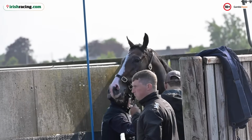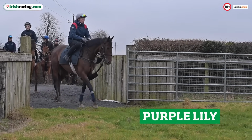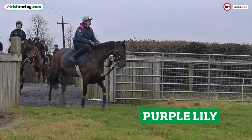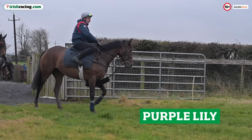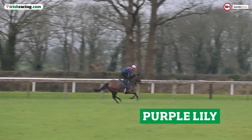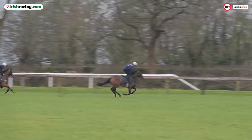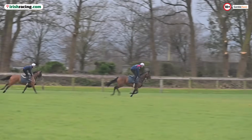Another exciting one, and I suppose in the same silks, Purple Lily. Purple Lily, she's in the Munster Oaks next weekend. She'll be in the Pretty Polly. I just would like to have a bit of ease in the ground. It wouldn't have to be soft, but just on the easy side of good before she'd run. She's ready to run and she's in great form, and I'm really looking forward to the second half of the year. And even looking at her physically, she's nearly improved for the extra year.